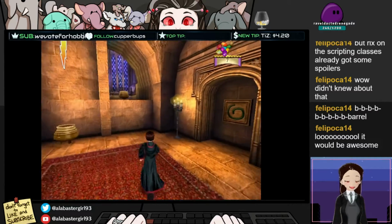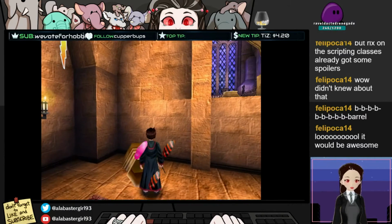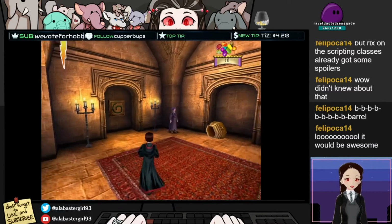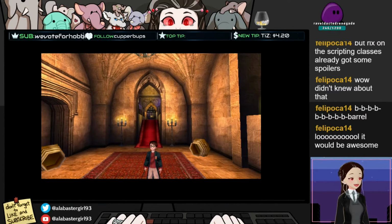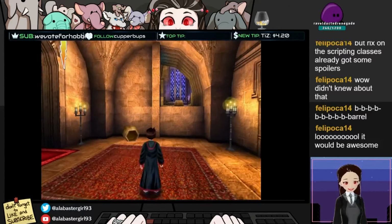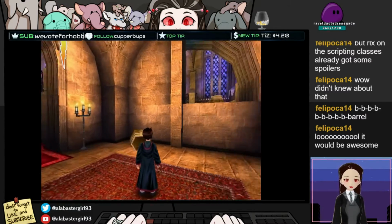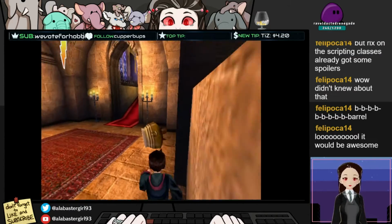So these barrels have beans, and there will be something that we are ultimately gathering beans for at the very end of the game. Okay, so that opened that door. I need to get up there. Let's see, can I jump it? No, I can't. Forgot about that.